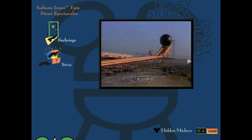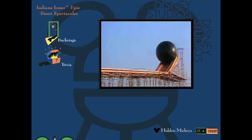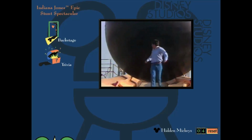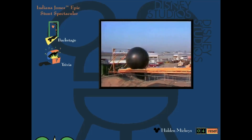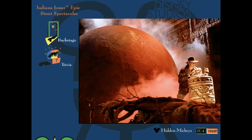The Indiana Jones Stunt Spectacular was extensively tested from storyboards to full-scale mock-ups. Testing was done with a real ball because it was the simplest way to do it. No special machinery or maintenance was needed because gravity made the ball work every time. The rolling ball that chases Indy down the temple ramp weighs only 440 pounds and is made from roofing material.